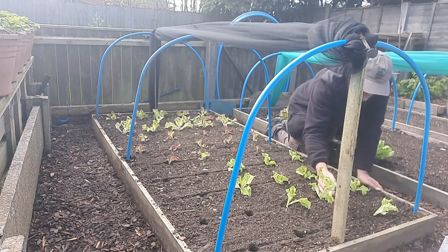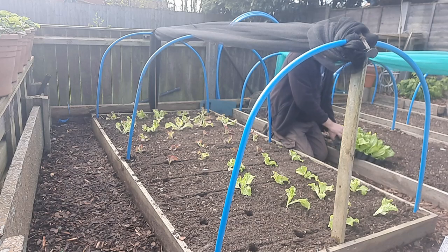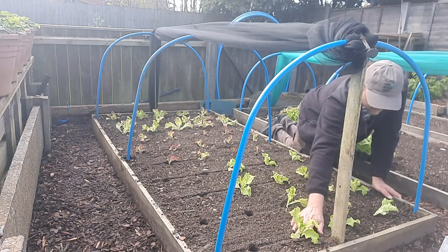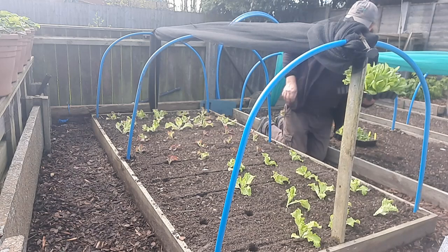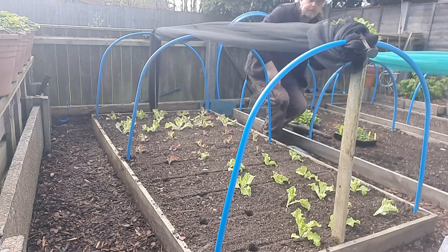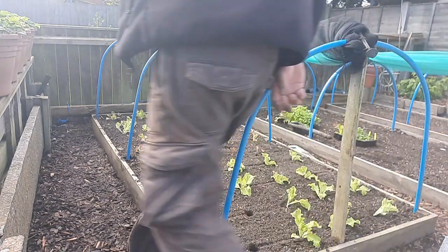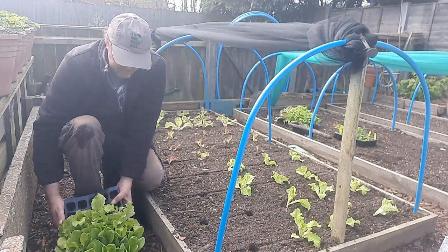Going to move like another 6 inches on my bed really, just to try and give these ones at the end a bit more room. Be fine, I'll just push against the net. And plant the other side up. It doesn't take long to plant up once everything's dibbed out and you kind of commit to it.